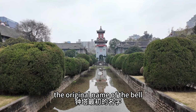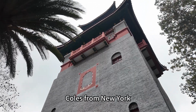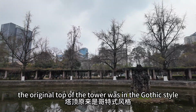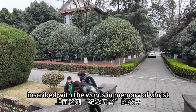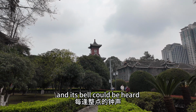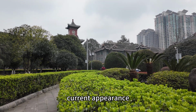The original name of the bell tower was the Coles Memorial Clock Tower, which was completed in 1926 and donated by J. Ackerman Coles from New York. To the south of the tower is a lotus pond, and to the north is an artificial canal along the central axis. The original top of the tower was in the Gothic style, with a large bell hanging inside inscribed with the words "In memory of Christ." The clock tower was once the tallest building in Chengdu, and its bell could be heard ringing throughout the city every hour. In 1954, the Gothic-style top of the tower was modified to its current appearance.